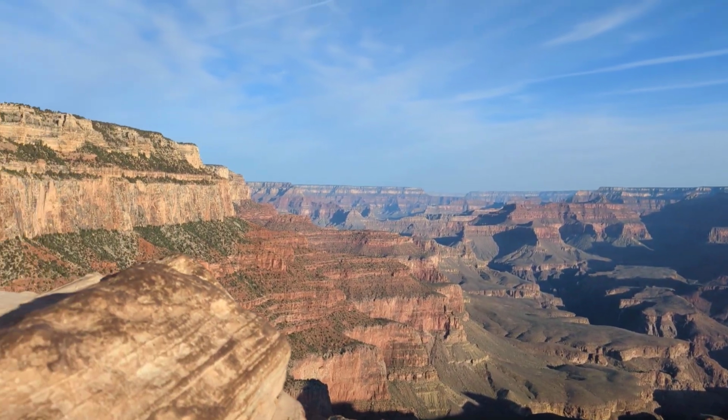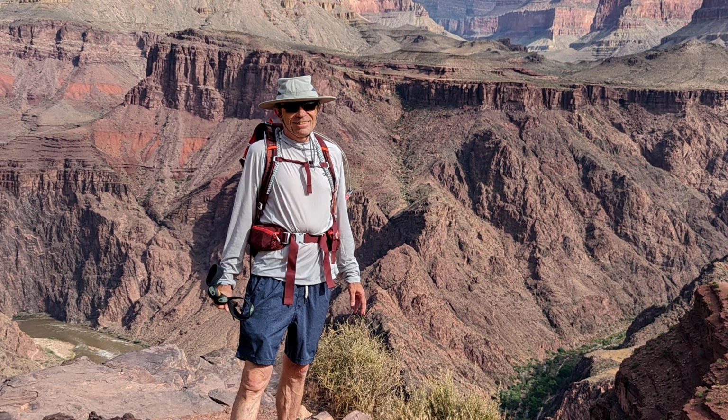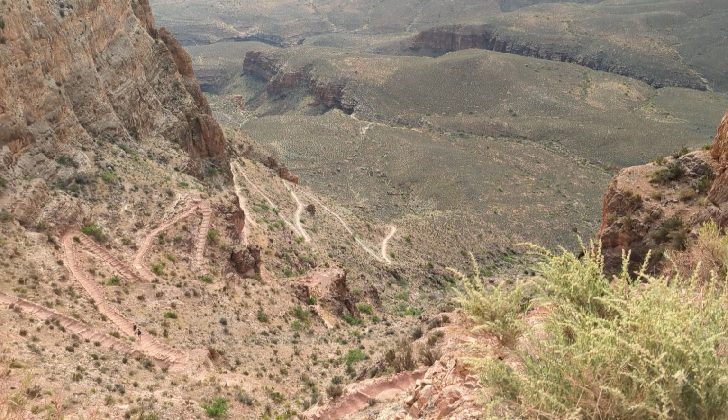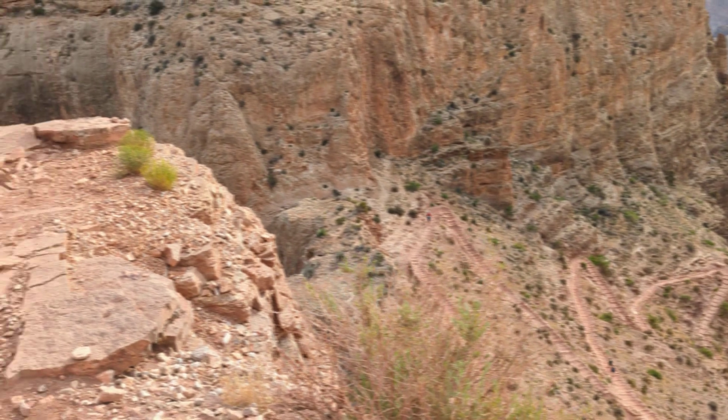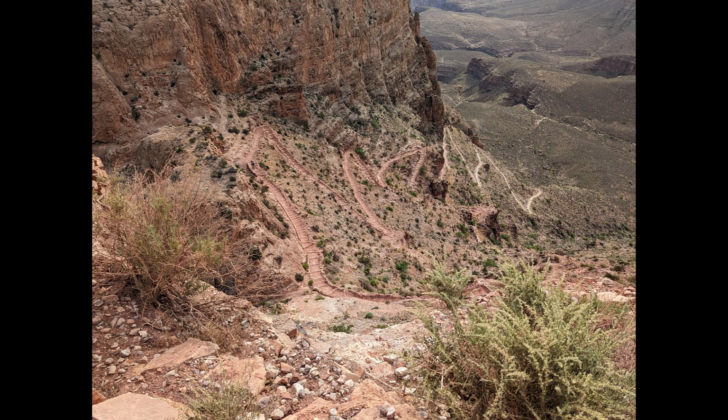Pretty spectacular. So this is me near Skeleton Point, and Skeleton Point is one of the first places where you can see the river down there, and so it's pretty impressive. There's the trail winding down. It's quite a trail. Here's a still shot of what we were just looking at. You can see how the trail winds down steeply from this upper section down to the middle section there. It gives you an idea of how steep that trail is.